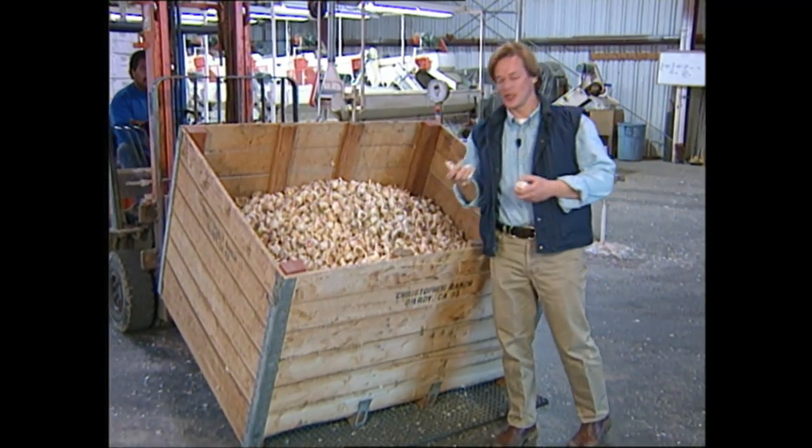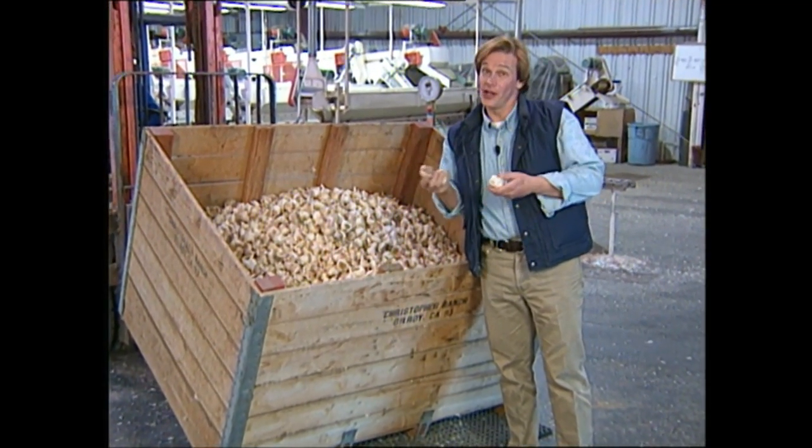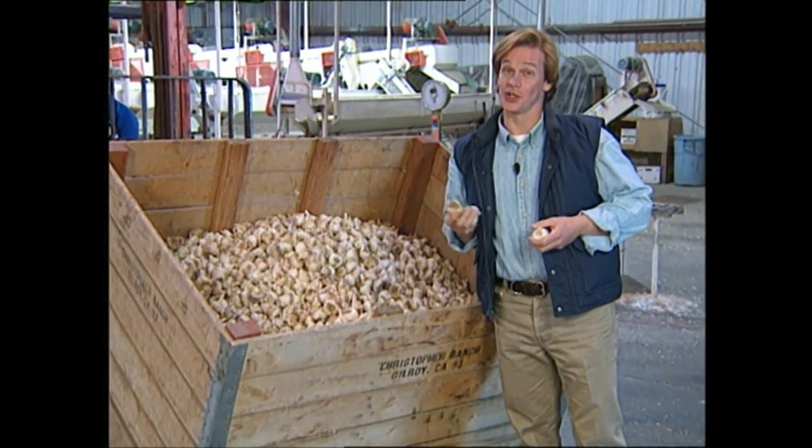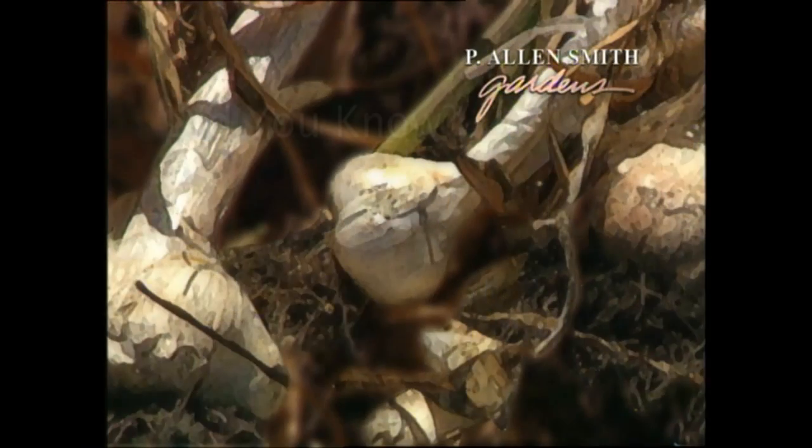As Americans continue to discover the great flavor and health benefits of garlic, no doubt, production of this versatile and ancient herb will continue to grow.